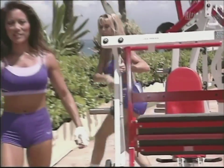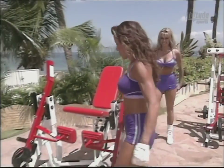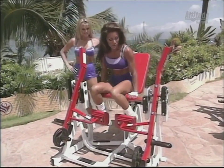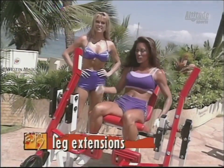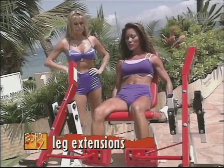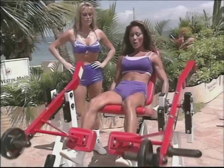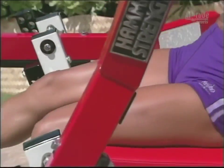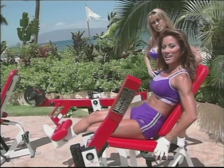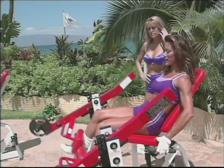Right over here to the leg extension machine. Now we're using, out here in our Pro Gym set, we've got our hammer strength, which is fantastic. It's very smooth. I love it. It's great. Really isolate. Now this machine, I can do both legs together, or I can do each leg individually. This is fantastic for developing the quadricep muscles and getting that nice separation that looks so fantastic.